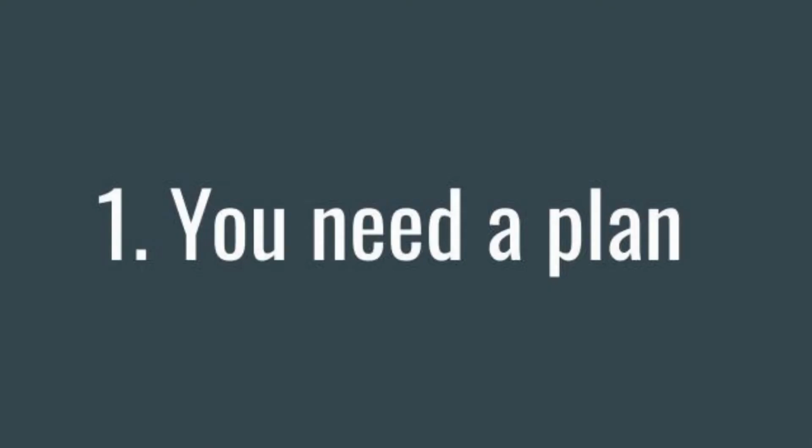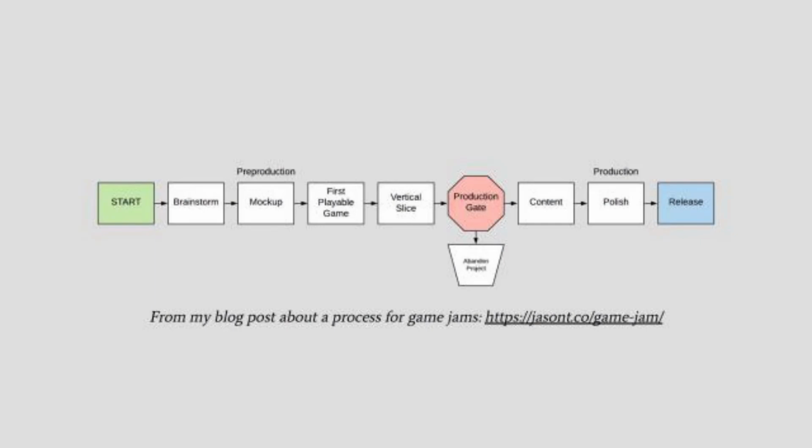Number 1, you need a plan. So at the core of any large project, be it making a movie or writing a novel or building a house, or publishing a blog post or making a YouTube video, there's a process that is carried out in order to achieve the end result, some kind of plan. As such, you should define what the plan looks like for your end result, which is shipping a video game, because without one, you'll very likely fail.